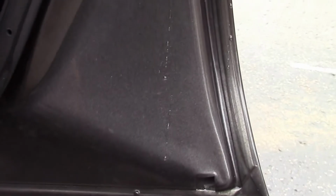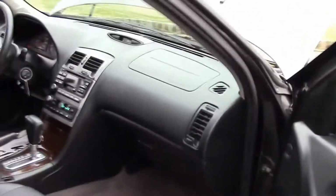All right, let's check the headliner out. There you go. All right, and you can see this is just a nice, clean car. Here's your door jamb. And let's check the door frame. And I do this specifically, especially for when you get down to this area. Because down here is if a car is gonna rust, this is where it's gonna happen, especially on the import cars. But as you can see, clean as a whistle.